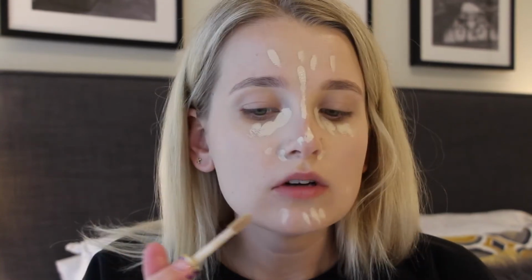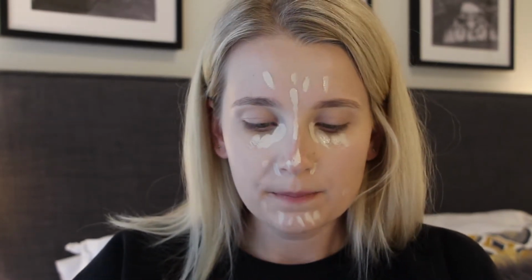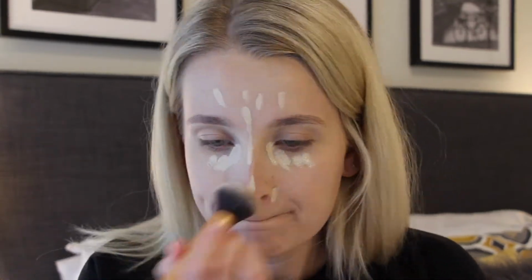On my chin, and then I'll occasionally go over top of any spots or blemishes that I need to fix. And then I'll take the exact same foundation brush that I just used and blend it all.